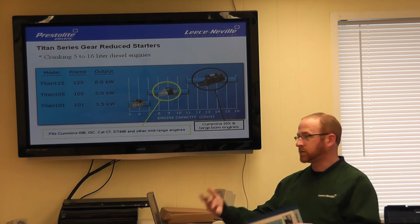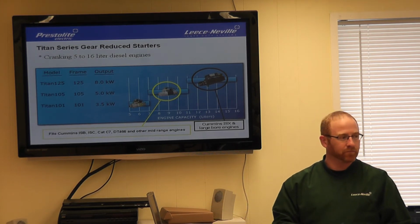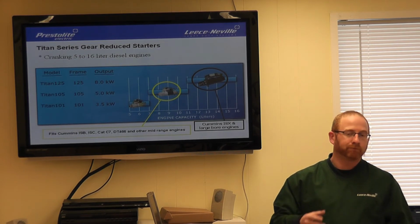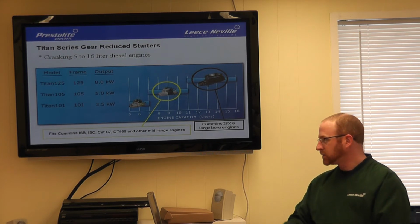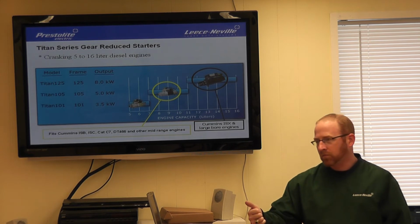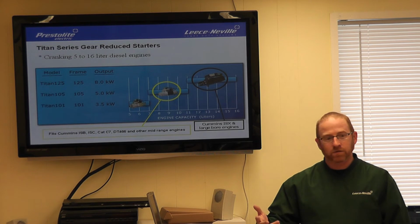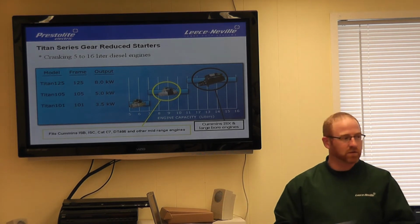We can start an ISX at -20. The ISX is probably the hardest engine to start in the marketplace. Competitive products may have a little more difficulty in that kind of situation. And we market them toward, you know, it may not be the cheapest unit, but they're made in the US and they can start vehicles all the time. Not just in 40-degree weather, but around 0 and below, you can still start the engine.